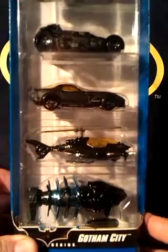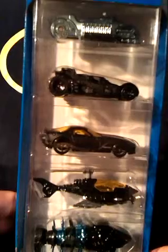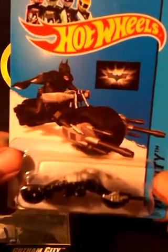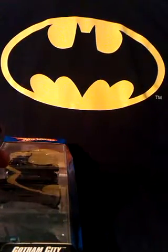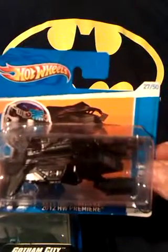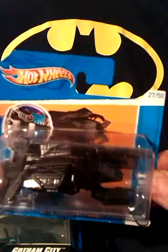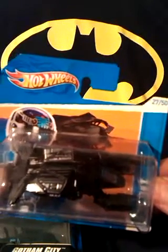It may not be movie accurate, but Hot Wheels predicted the future with this set. In Part 2, The Dark Knight, we got the Batpod, which was their version of the Batbike. And in Part 3, The Dark Knight Rises, we saw the Bat, which was the film's version of the Batcopter. Okay, so there were no water-based vehicles in the trilogy, but 2 out of 3 isn't bad.